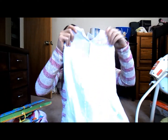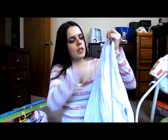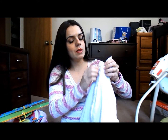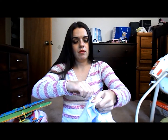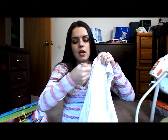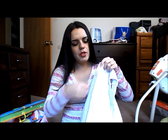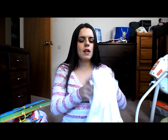So this is just a sack that you put the baby in, put their arms out, and just zip them up or zip them down. Zip them down, no, up. So the zipper goes up this way, which is great because when you have to change the baby, you just open a little bit, get their legs out, get their diaper changed and then close it, so you don't have to open from the top and get them all cold.